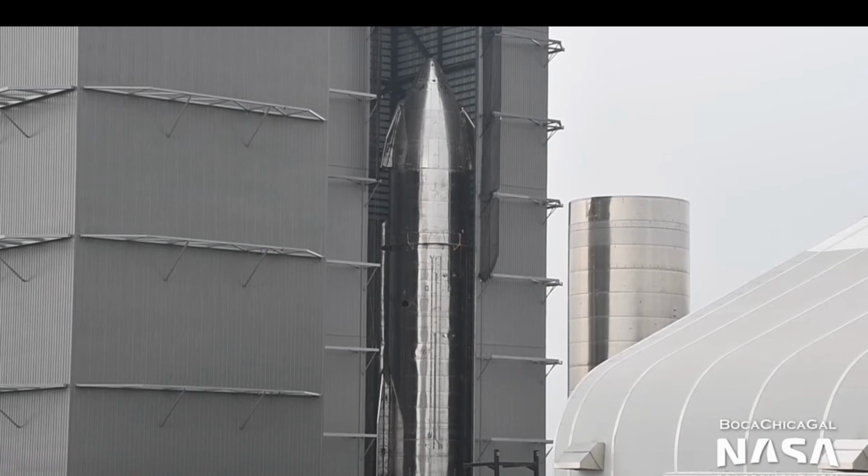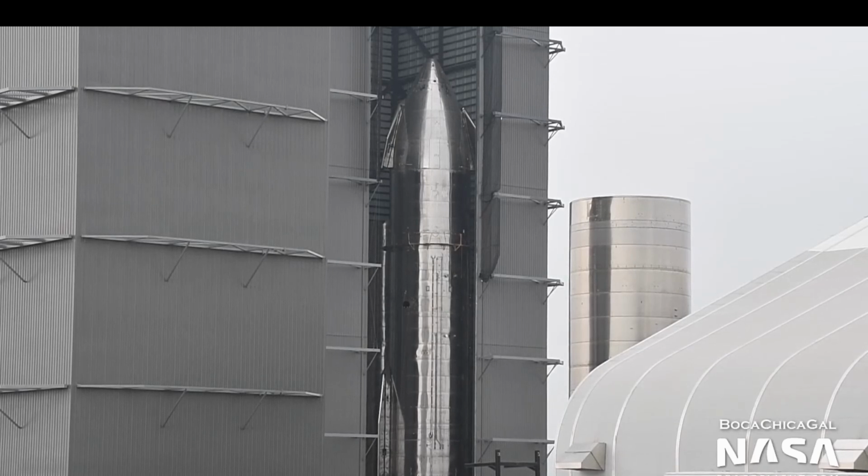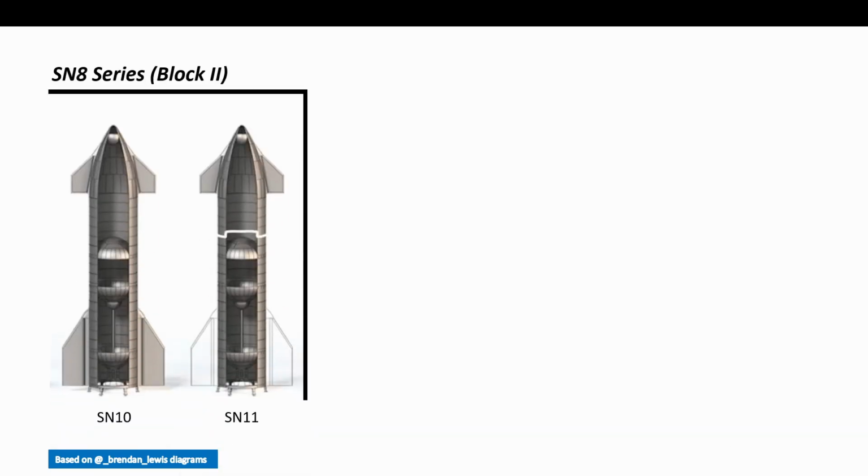SpaceX is always building multiple Starships very similar to each other in some kind of series or block version. The 6 Starships we can currently spot in Boca Chica belong to 2 different block versions. The first one being the SN8 series or Block 2 with SN10 and SN11. Those 2 are based on the serial number 8 Starships and are just there to test the landing maneuver. Until now it wasn't that successful, but we hope SN10 can stick it, and SN11 is there in case SN10 fails or to do simply another repeat of the test flight profile to ensure the landing is working.